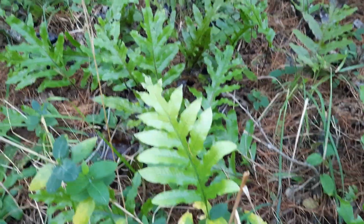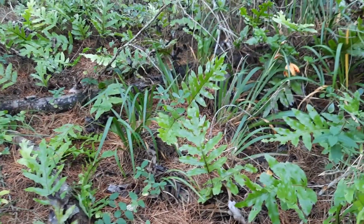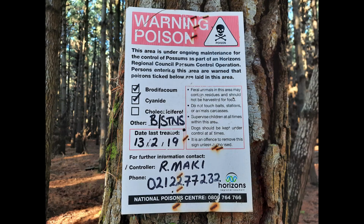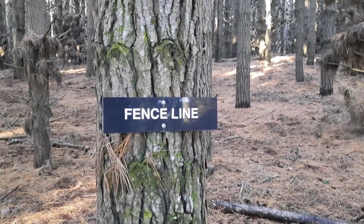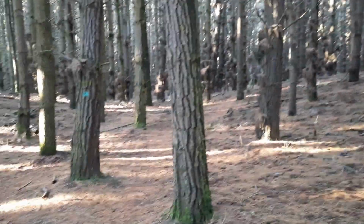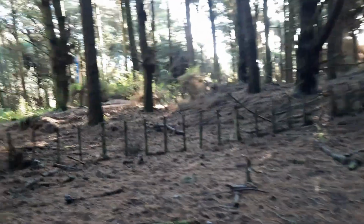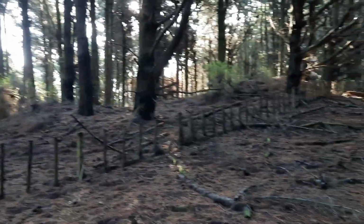Golden polypody or harefoot fern, very common fern, often grown as indoor ferns. I guess we have to use our imagination here. Apparently this is the fence line. To be fair, there is actually a fence here with a break in it, so the cyclists can get through, I suppose, and walkers. I'm not sure what the significance of the fence is.